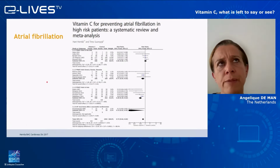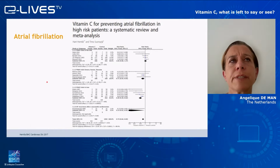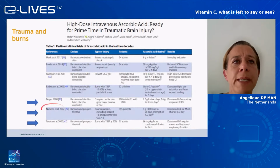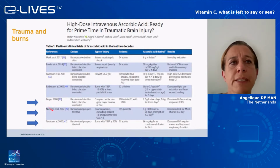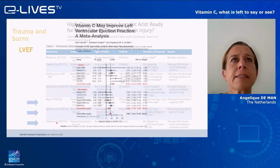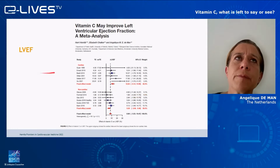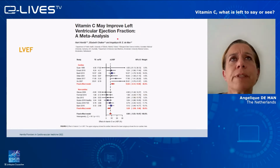So this is mostly regarding vitamin C in sepsis, but at the same time, there are several interesting results with regard to prevention of atrial fibrillation in cardiac surgery patients. Vitamin C seems to be beneficial to prevent atrial fibrillation. And it also is promising for trauma patients, as was shown by Mette Berger, and also in burn patients. And recently we published this meta-analysis showing that vitamin C may improve left ventricular ejection fraction.